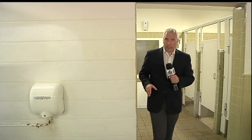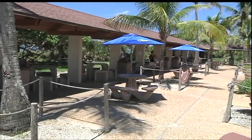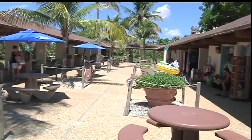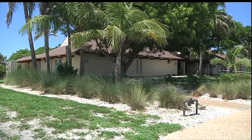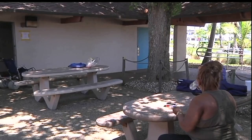A huge chunk of the renovations would take place here in the bathrooms at the pavilion and the pool. For instance, this hand dryer is barely operational. In addition to the bathrooms, proposed improvements include expanding the tiki bar and launching a new restaurant, adding a splash pad and more shade for the pool area, and creating a green park area for public events. City officials say they are looking to reach an agreement with the contractor soon. Costs for the entire project could run about $3.4 million.